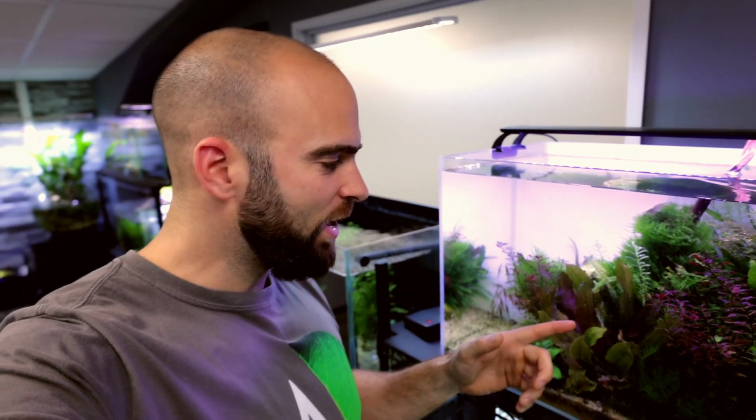So this tank right here is one that I set up quite a while ago. It's got a pair of Apistogramma in, and Apistogramma or Apistogramma? I don't know. Either or. Apistogramma, we'll say. It's got a pair of Apistogramma in, and very recently a load of babies just popped up out of nowhere. I had no clue that anything was going on.